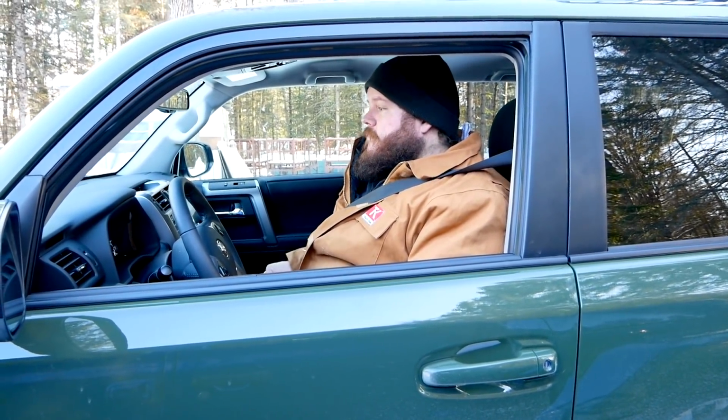Now, going down the highway, would I be happier with the bigger radio and the heated seats? Probably. But I don't feel that I'm being cheated in this package over here, and we had a heck of a lot of fun getting buried and getting unstuck. All right, well, get out of here. Keep going. There's some trails you can't make it down, so here we go.